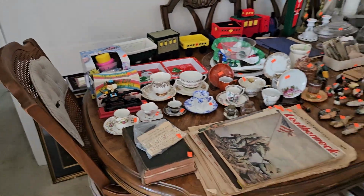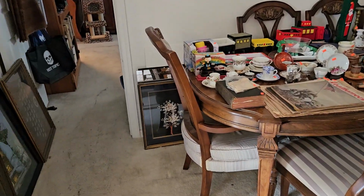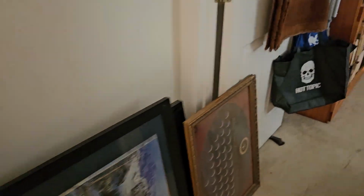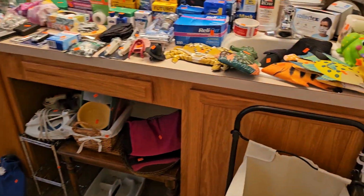And of course, I'm going to back up and show you a nice dining room set. Got six chairs. There's one extra there. It doesn't go with the set, but check that out. All right, guys, let's get you into the master here. I'm going to go around this way. I'm going to go into the bathroom and bring you back out, okay?